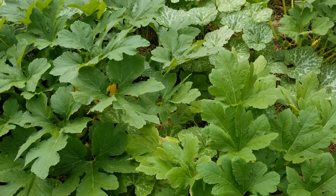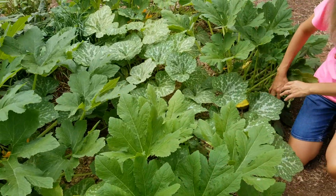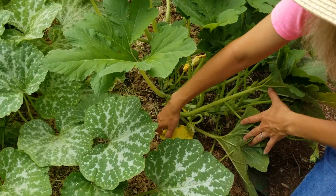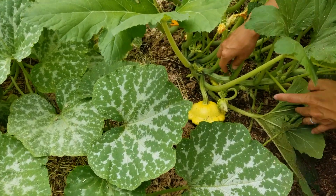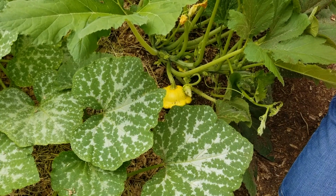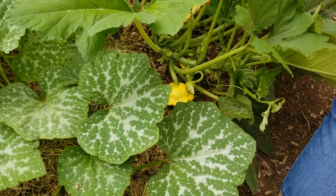Amazingly, we have actually some Pattypan squash growing. If you look here, you can see that we have one pretty big one, and there is another one growing, the little one. And on other plants we have some other squash growing already.